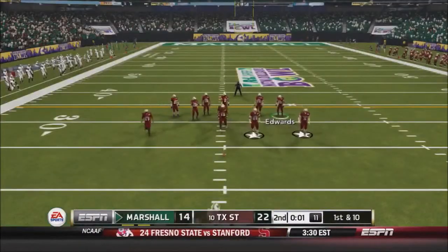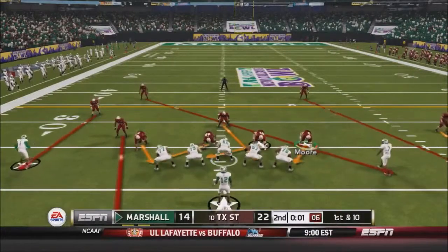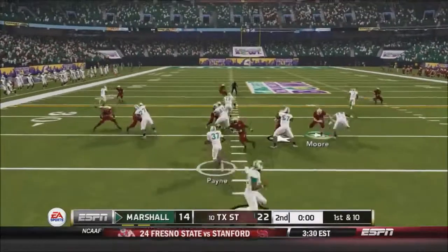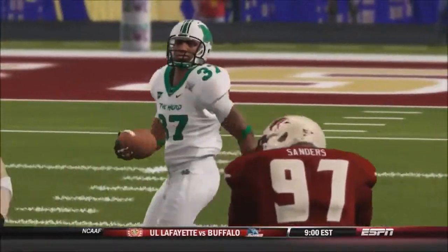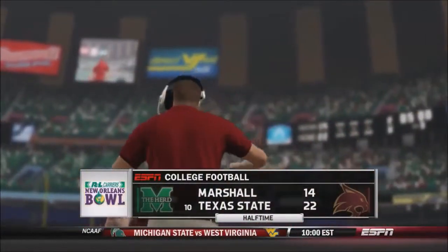Momentum swings have been fairly even. And with so little separation, this game can be drastically changed on just one or two plays. They'll knock him down for a loss. There's been no lack of scoring here as we've reached halftime. Texas State's up by 8.